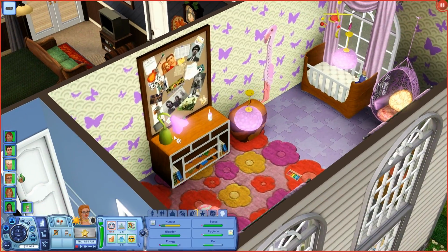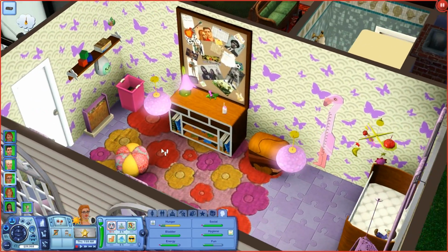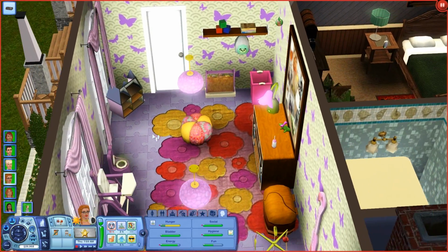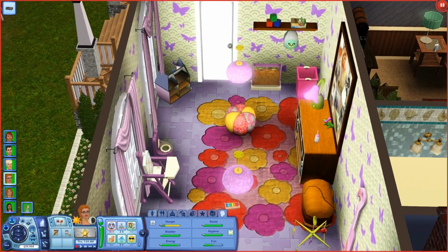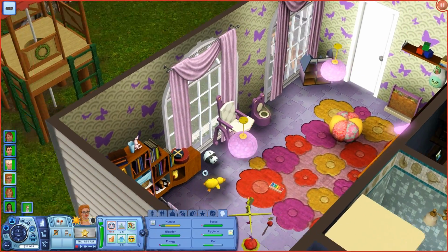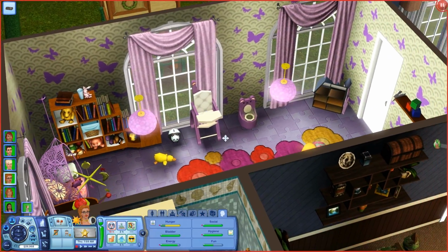And I just wanted this to be really bright and colorful, because the other rooms are not as bright and colorful. So I had to offset it with something really colorful. So there is Sam's room.